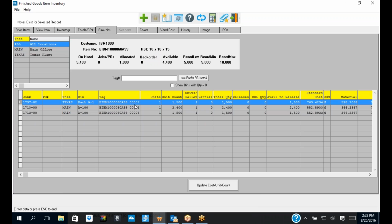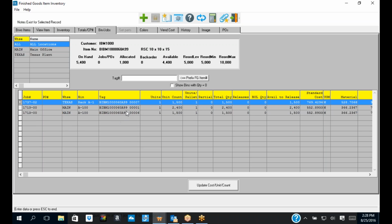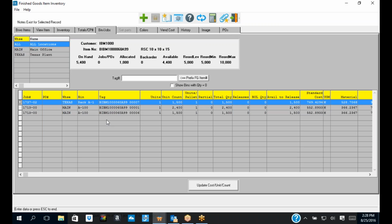Bins jobs is basically showing you the history of what's on hand. Now, if you want to see what's zero, then it's going to expand it and show you the true history. But if you just get rid of that, then it's just going to show you what's on hand by tag, by job. If it's a vendor PO that you bought it, it's going to show you the PO number. And when we do a recalc quantity, which is this button right here, or for that matter, a recalc cost, it's only looking at what's on hand in the bins jobs file.